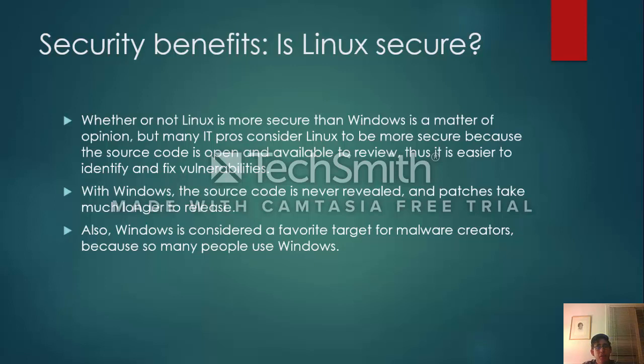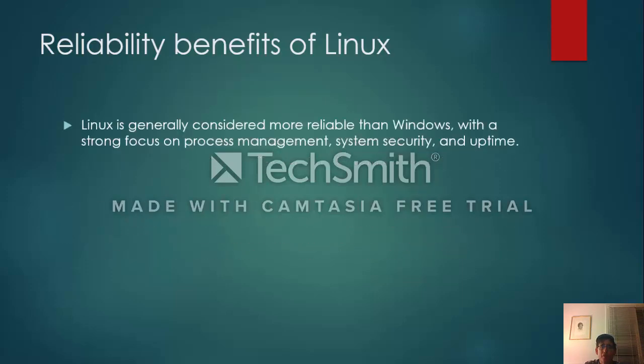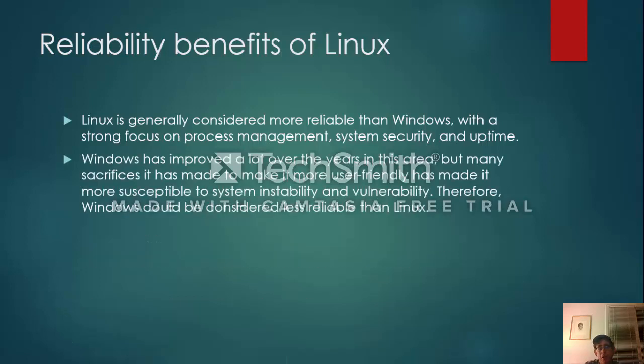Reliability benefits of Linux. Linux is generally considered more reliable than Windows, with a strong focus on process management, system security, and uptime. Windows has improved a lot over the years in this area, but many sacrifices it has made to make it more user-friendly also makes it a bigger security and attack footprint, and makes it more susceptible to system instability and vulnerability. Therefore, Windows could be considered less reliable than Linux.